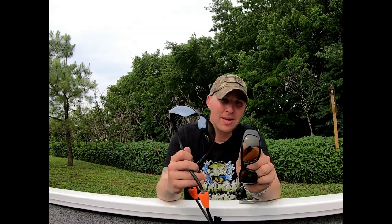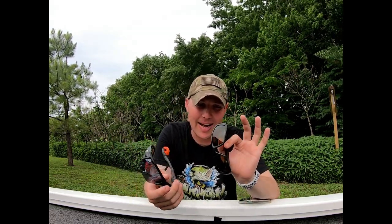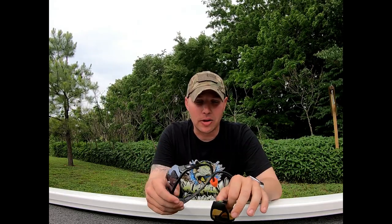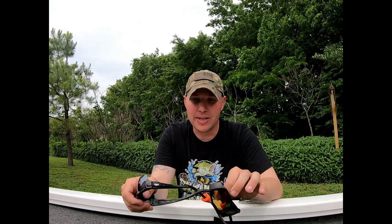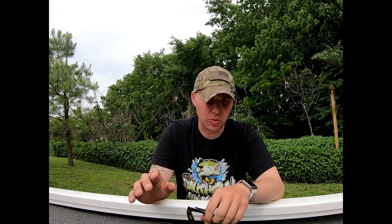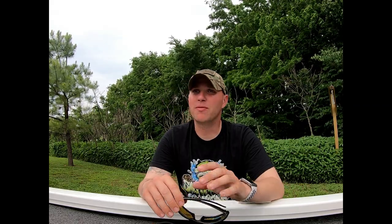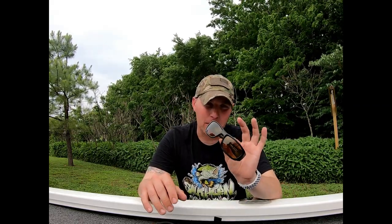However, I got two different pair. I got a gray lens and then I got an amber lens. The gray lens I use on generally brighter days. It works well in all situations. And then when I got a little bit of overcast or I'm fishing a little bit shallower, I go with the amber lens.